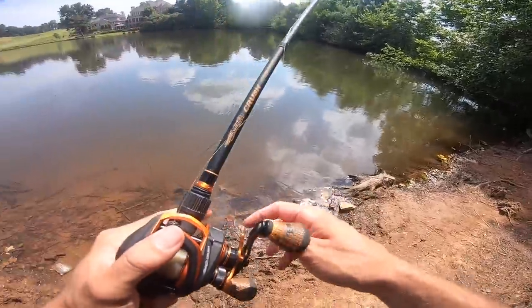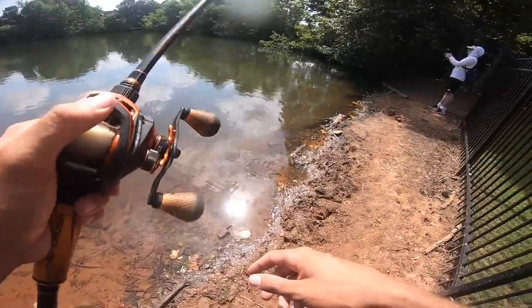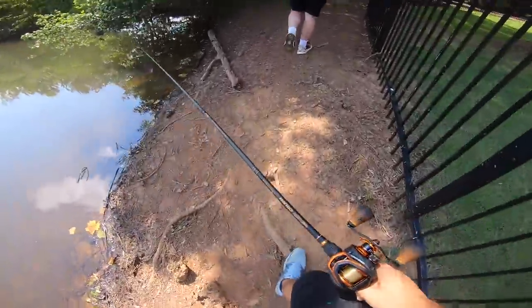Bro, you just know that generator over there's got about 15 5-pounders sitting on that thing right now. Let's go look. Because I'm telling you, if we can get on that other shade.